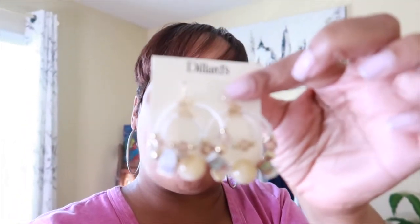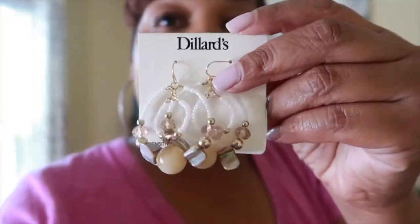So I got these earrings from Dillards yesterday for $7. Yeah, I got these for $7, guys. These are so cute. I purchased these sneakers from Dillards as well. They're by a company called Born. When I tell you I felt like I was walking on clouds, that's what I did feel like. That's what made me buy these shoes.